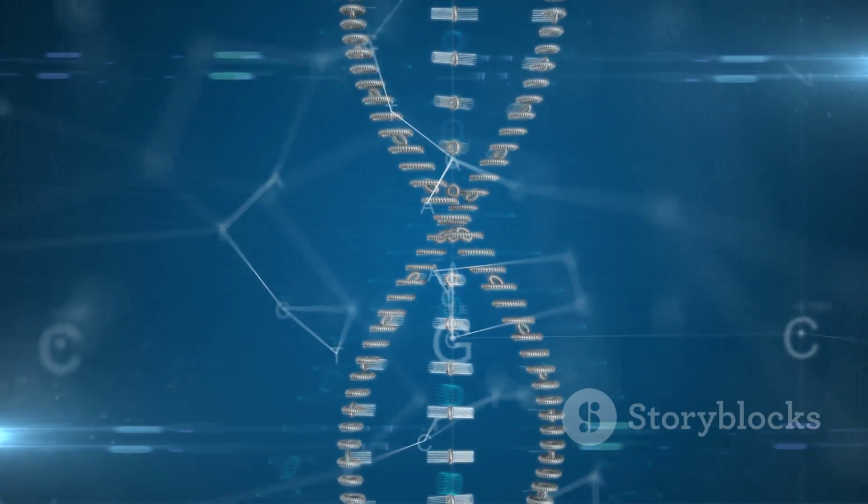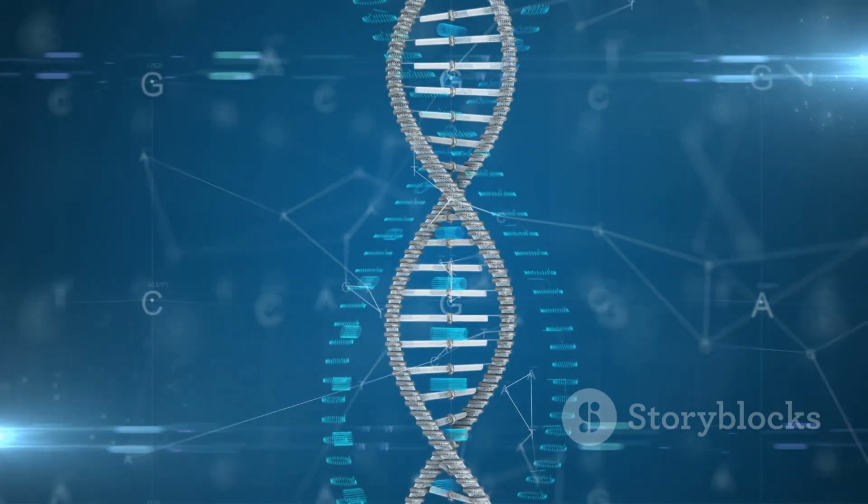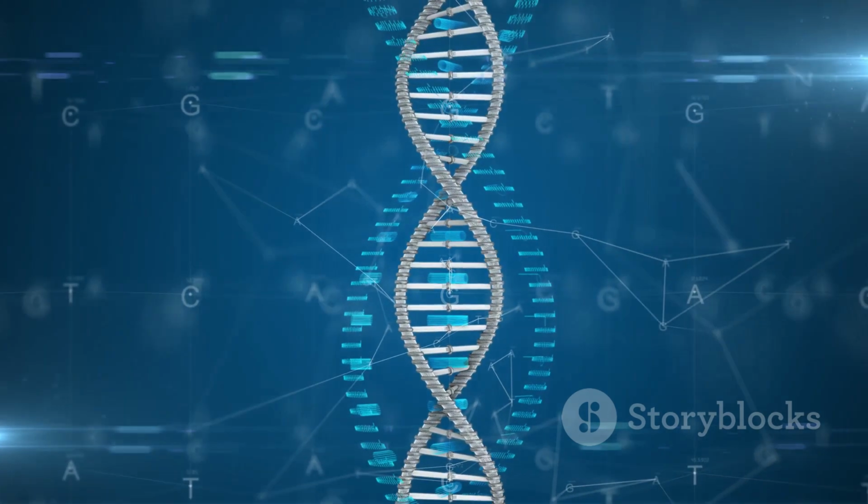So, here's to the beauty of genetics, to the curiosity that drives us to understand, and to the incredible discoveries that are still to come. Genetics truly is a fascinating field, holding the key to understanding life itself.